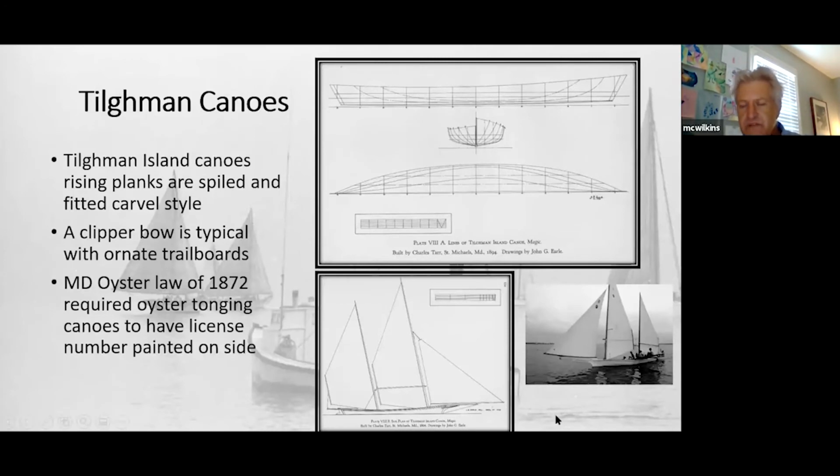The Tilghman Island canoes, these are beautiful boats. Rising planks are spiled and fitted carvel style. Okay, so what does that mean? We talked a little bit about carvel planking in some of the previous lectures. So this just means that rather than a big chunk that was hacked out, these were planks like lumber, flat planks that were spiled. In other words, the shape of the plank was taken from the boat as it grew by means of a spiling batten.